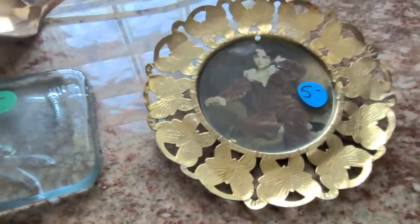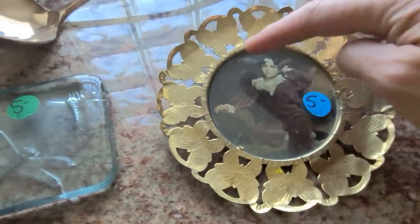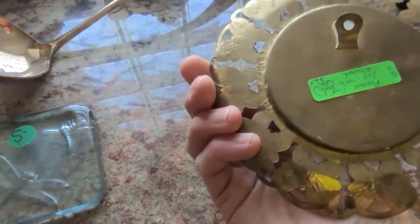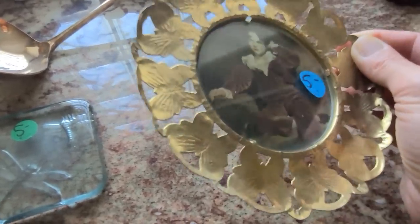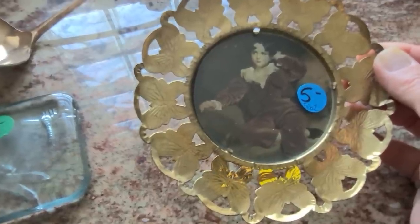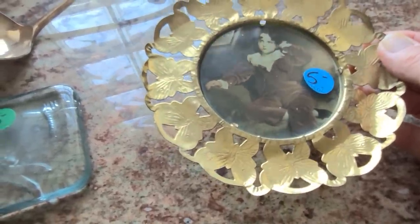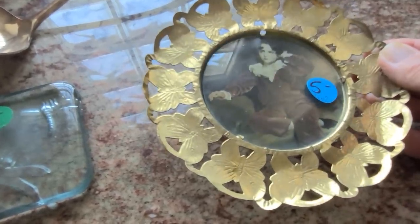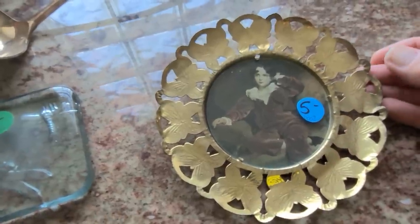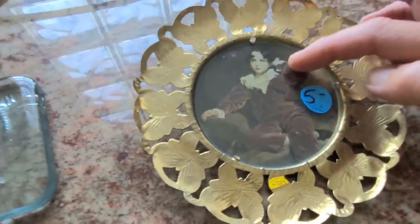This is also an English piece. This is, I believe, stamped metal frame. Then the picture in the middle came out of the top of a tin. My mum says that my nana had this picture on the top of a tin of buttons when I was a little girl. So it definitely looks familiar. I think what they do is actually stamp these butterflies out of the whole top of the tin. Absolutely amazing. Lovely detail, lovely picture.